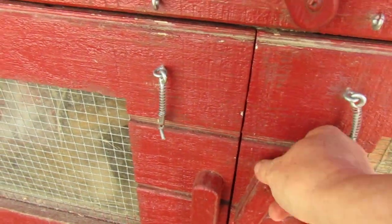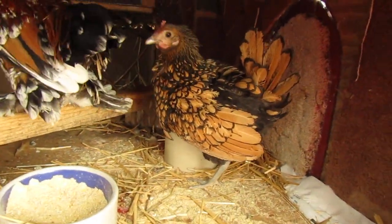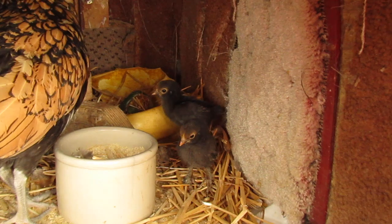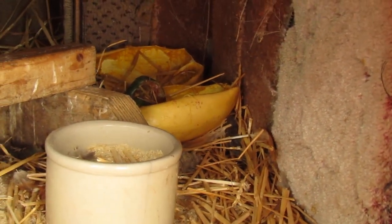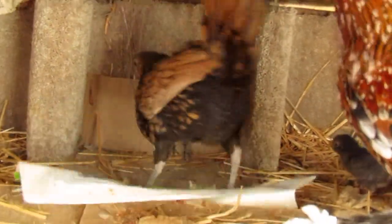Okay, it's October 10th, and we're opening for our chickies. It's a chickie check-in. You see a little chickie there, two little chickies. Right there, that's the old squash that I gave them a couple days ago, so now that's going to come out because it's old. And they're scratching around. There's the mother, Henrietta.